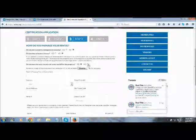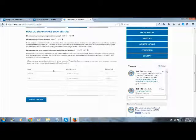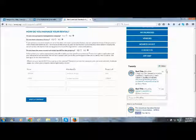Now the last scenario is if you do not use a property management company, you do not have a business license, and you do not have a tax bill. Then we're going to say to you, listen, go ahead and hit the save and continue button, complete this application. This online application itself won't be able to take your application, but when you hit save and continue in this no scenario, we will save your information, and then we'll be in contact with you concerning how we can appropriately certify your property.